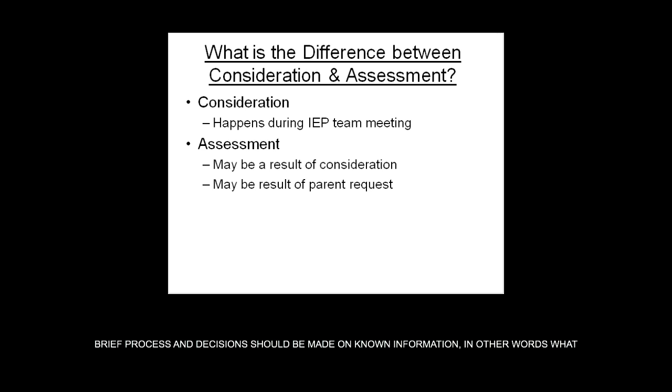Well, consideration is what happens during the IEP team meeting itself. It's a brief process, and decisions should be made on known information. In other words, what the team already knows. And the consideration process ends when one of those 4 outcomes is selected. Oh, so it ends at the end of the meeting. Correct. Because there should be an outcome selected.